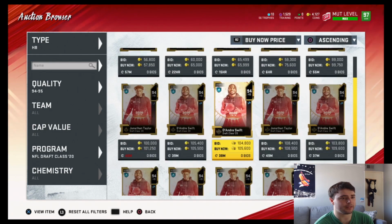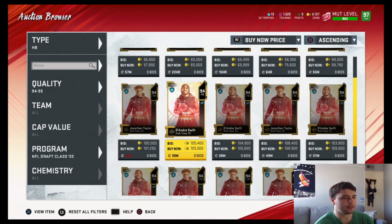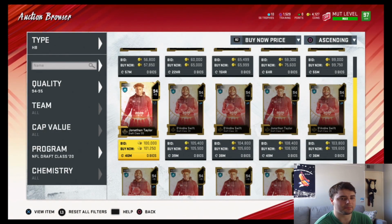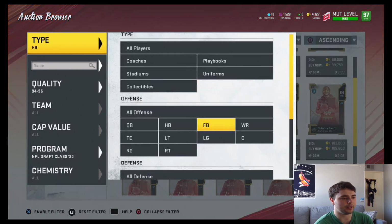We got Deandre Swift, and he's a Colt, by the way. Deandre Swift is a Lion running back that's only got 93 speed, only 79 trucking, 88 elusiveness. Out of these two, I would think Jonathan Taylor is better. That's just my opinion, but it always could be different.